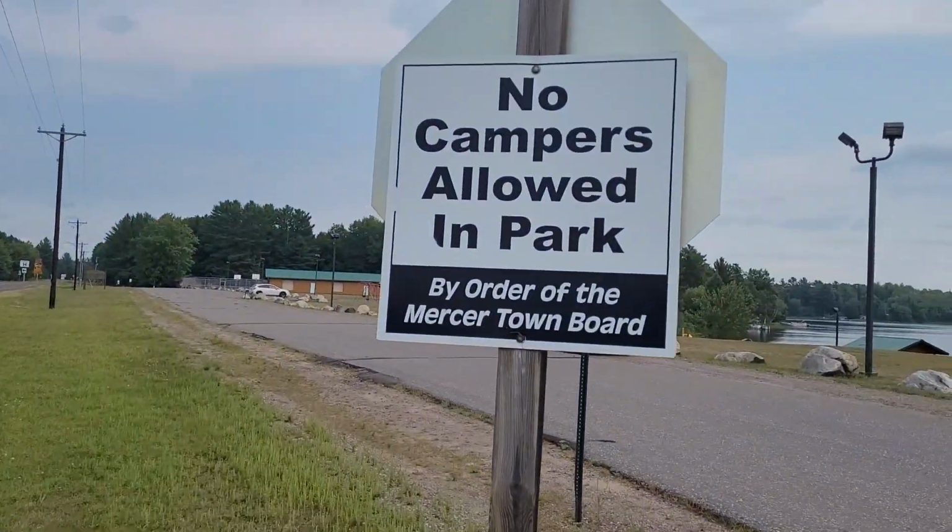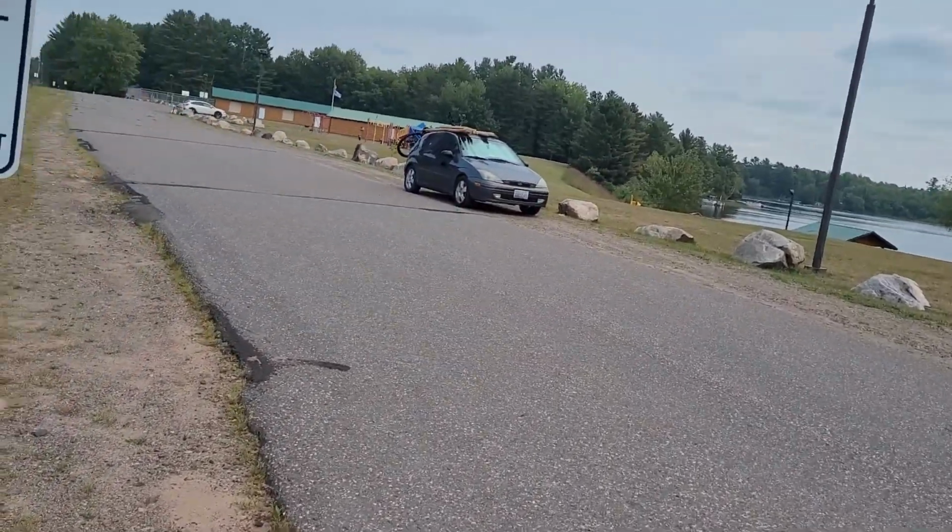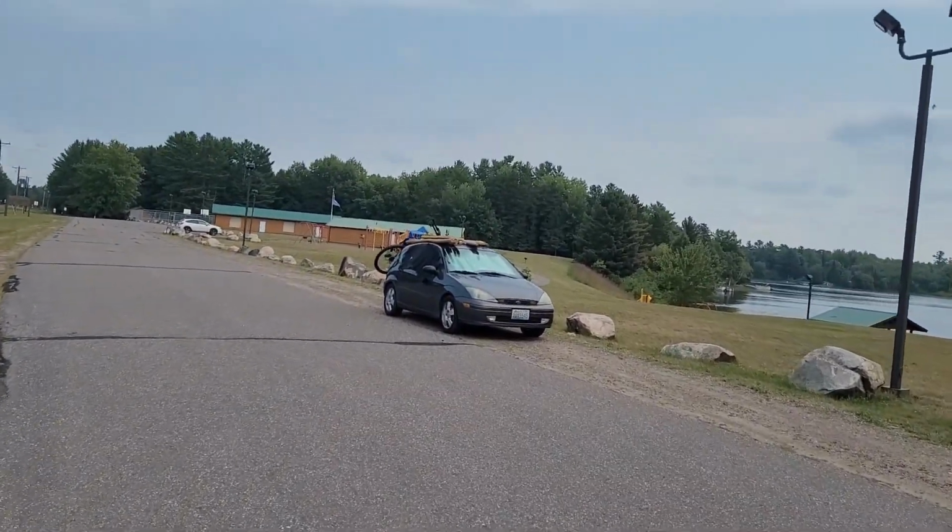No campers allowed in park. Uh-oh. I'm kind of being a day camper.